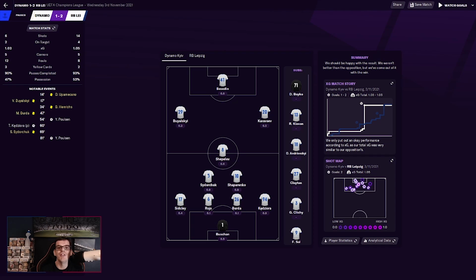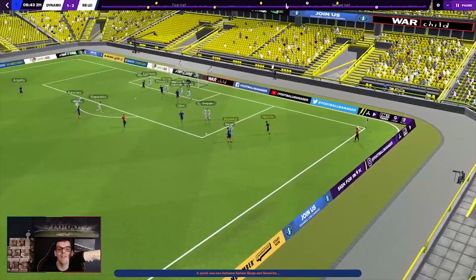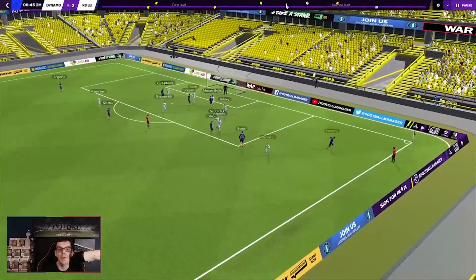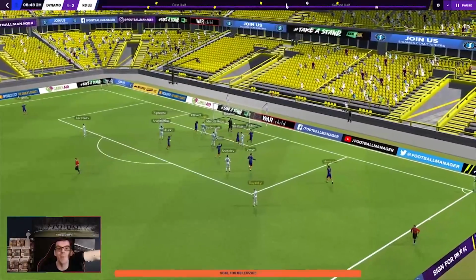And finally, for today's roundup, we made it back-to-back wins against Dynamo Kiev in the Champions League. 2-1 this time. Let's take a look at the goals. Yusuf Poulsen gave us the lead 10 minutes into the second half. Olmo with the ball into Berg. He will send it into the middle. There's Poulsen beating the goalkeeper in the air for 1-0.